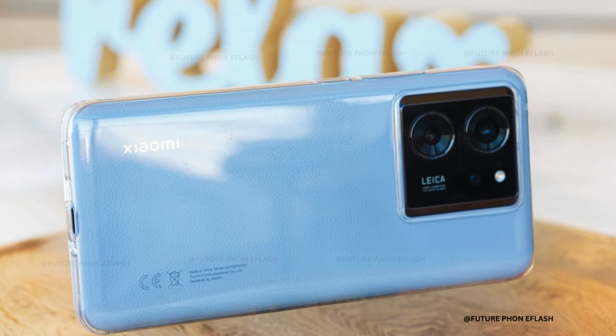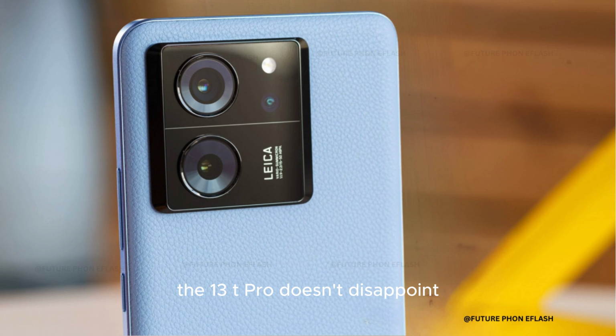Whether you prefer the slightly brighter, sharper manual night mode shots or the excellent auto mode results, the 13T Pro doesn't disappoint. It competes with much pricier phones, offering rich detail, controlled noise, and nicely saturated colors without overdoing it.